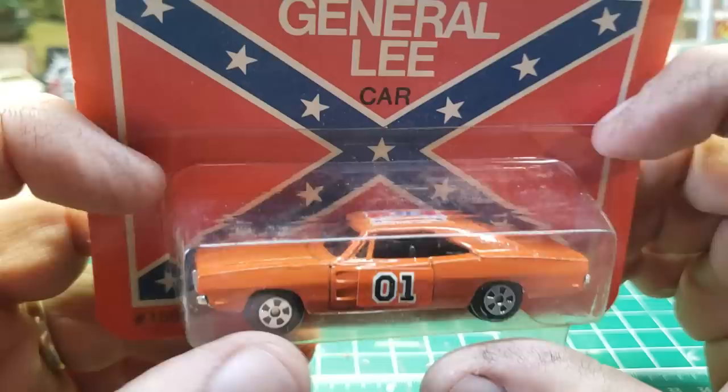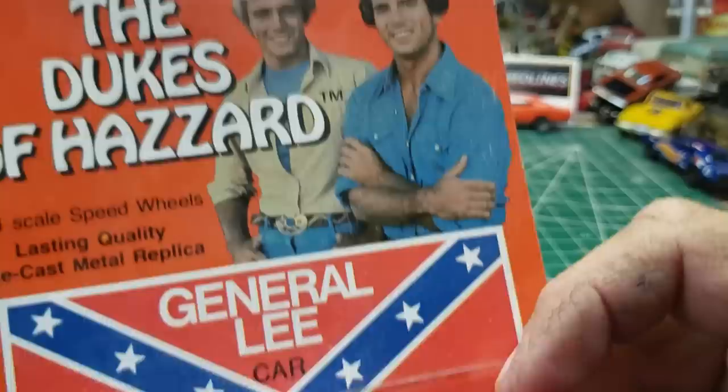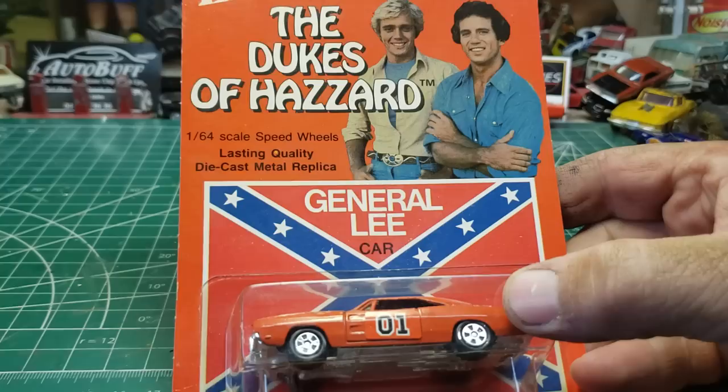It was just a paper sticker stuck on the doors, and you play with it once and it falls off. But how cool is it that it has survived this long? Made in Iowa, printed in USA, subsidiary of KIDDE Incorporated. But yep, that's a real one. That's a real one from my childhood. Couldn't tell you where I got it, but I got it.